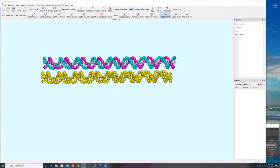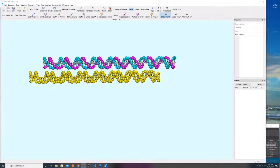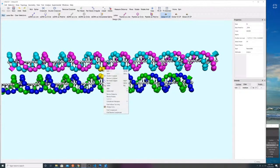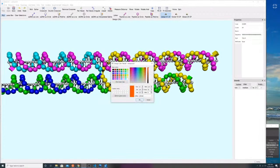So here we go. We're going to move this just a little bit. And once we have it lined up, then we can use the tool to specify a particular location that we'd like to introduce a crossover, a few clicks to identify the bases that'll be participating in the crossover. And then with the right mouse, we'll hit from the pop-up menu to create the double crossover.